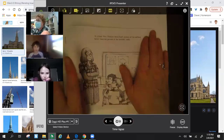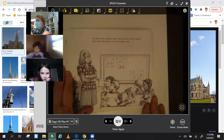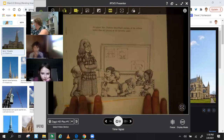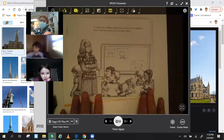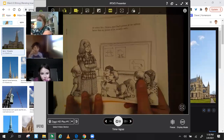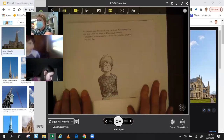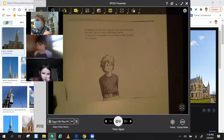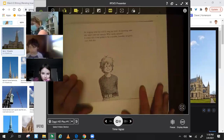At school, Miss Dickens liked Paul's picture of the sailboat better than my picture of the invisible castle. Let that sink in for a minute. Why did the teacher not like the picture, Lex, of the invisible castle? Because it's invisible, right? Yeah, we should do the outline. At singing time, she said I sang too loud. At counting time, she said I left out 16. Who needs 16? I could tell it was going to be a terrible, horrible, no good, very bad day.